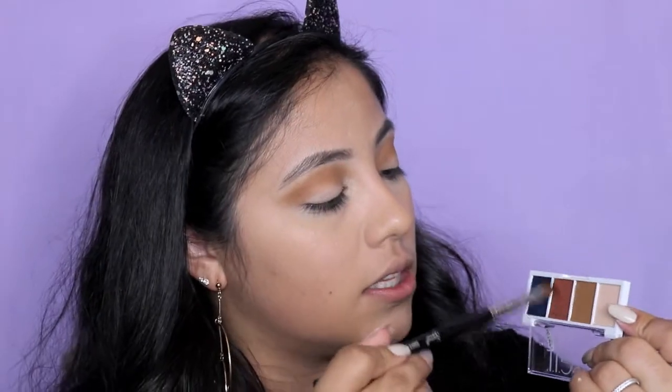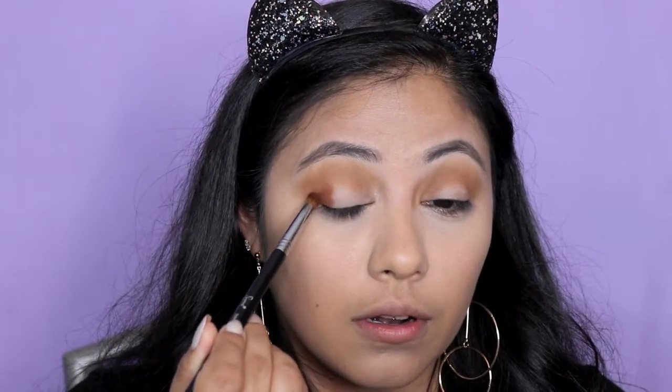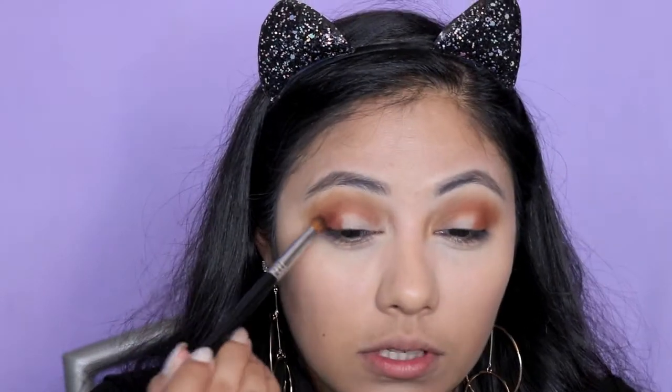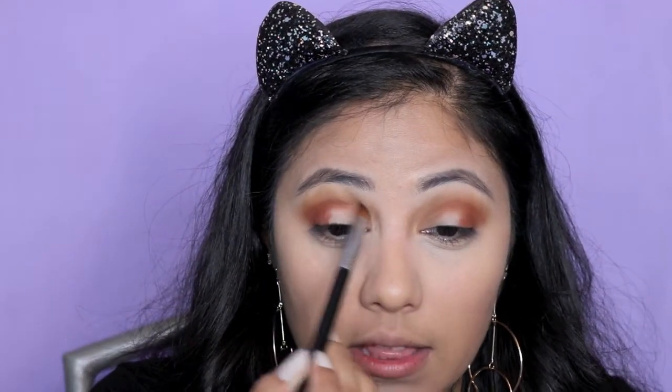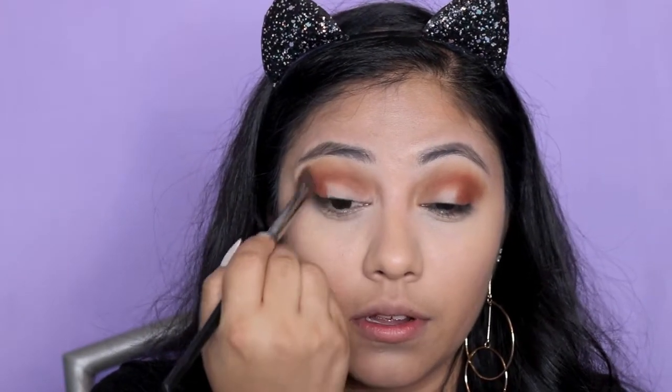And then I'm gonna take a smaller little detail brush. Same thing, this is still our Carnival Candy. And I'm gonna take this little red right here and build it up in the corner. This is not a blending brush, it's more like a little detail brush, so I'm just packing in the color. Then I'll blend it out with my other brush. Taking that same brush we had, now I'm going to blend. I just don't want the color to go too far up. You see that?